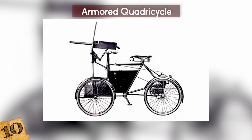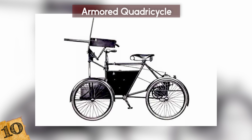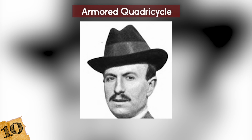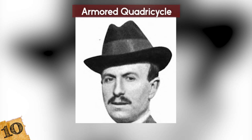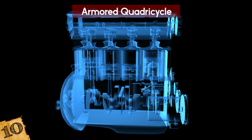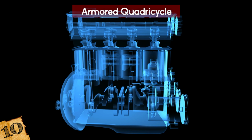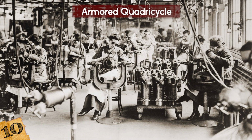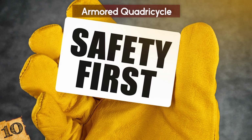Ironically enough, the Armored Quadricycle, also known as the Motor Scout, was built years before tanks actually saw action, about 10 years prior. In 1899, British inventor F.R. Sims made this Motor Scout, and it's actually considered to be one of the first armored vehicles or tanks ever built. This thing was actually powered by a 1.5 horsepower engine, which at the time was pretty significant, and it could also be pedaled. However, despite the uniqueness of the vehicle, it was never widely produced, probably for everyone's safety. Still, it holds a special place in history.